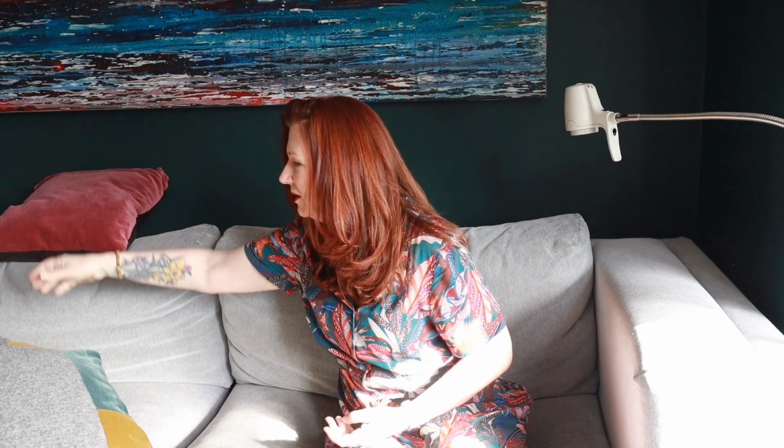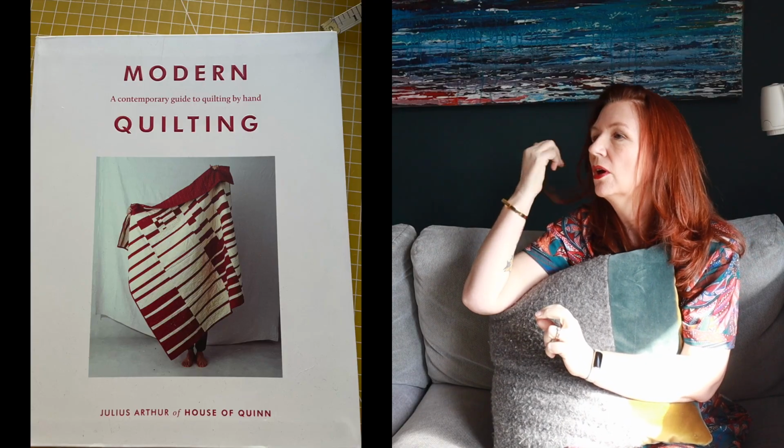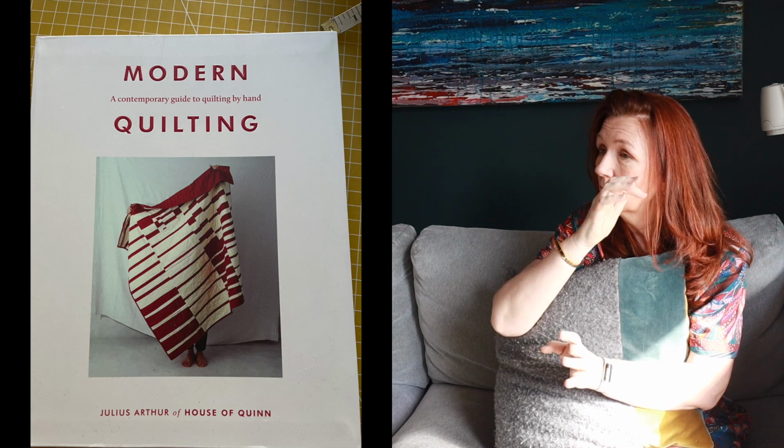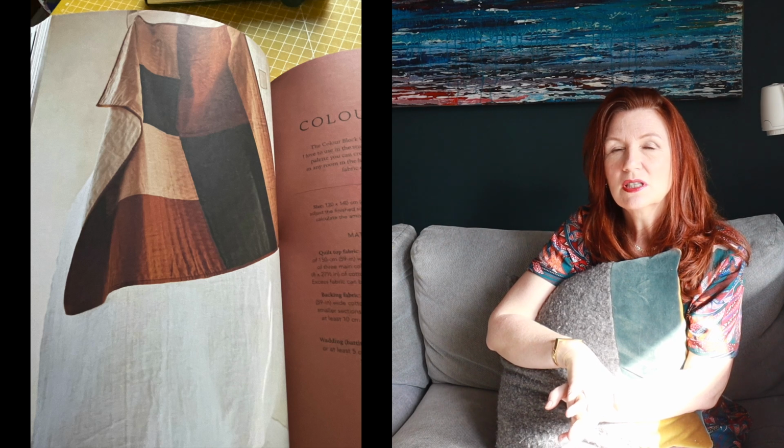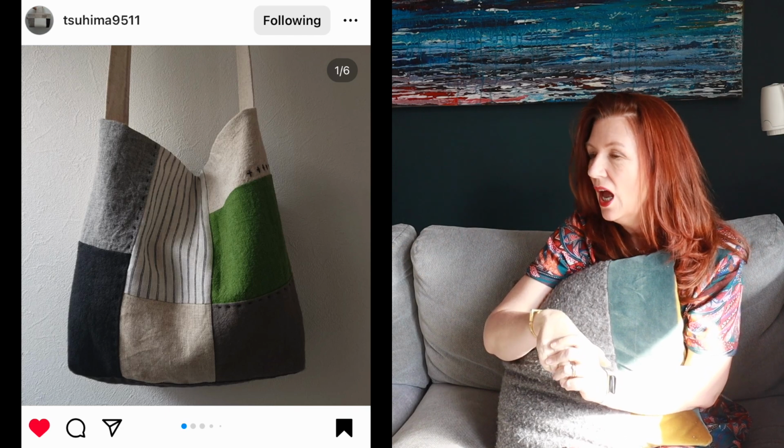But anyway, having made these and having mentioned last week that I've been making a few bits for down here, I've had in mind that I wanted to make some really nice cushions. I've got a really nice book that Dave bought me not so long ago, which I think is called Modern Quilts. And I've also seen some images on Instagram where people have made bags using this kind of style. I thought they look really nice and quite contemporary and a really good way of using up some of those remnants. I have huge amounts of remnants.